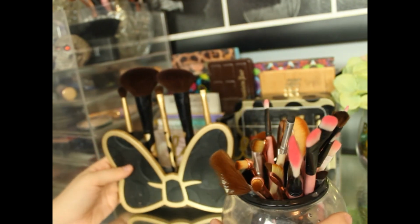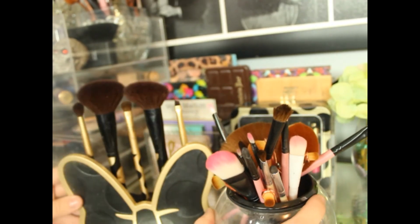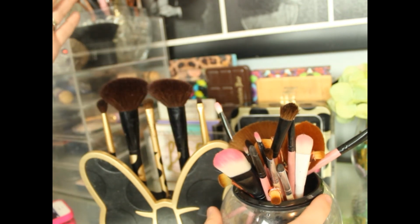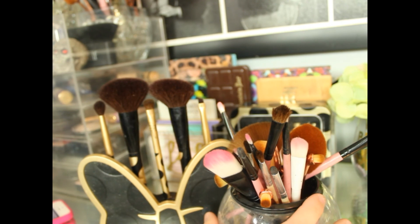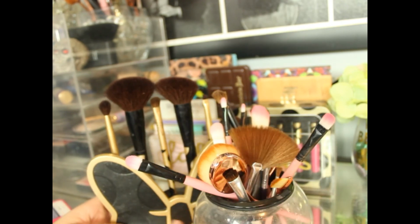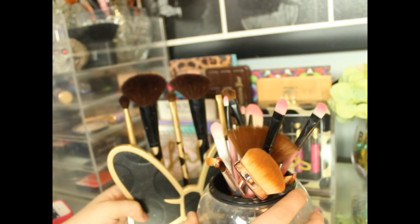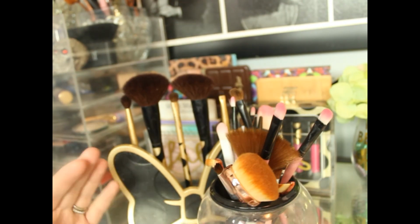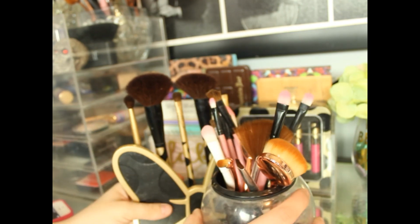And here is what we are getting rid of. I'm going to count real quick to see how many brushes we are getting rid of. Okay, so we are getting rid of 25 brushes, which leaves us with 37 that we are keeping. So I'm really, really proud of myself and excited about that. And I think Autumn will be excited to get these. Like I said, there's nothing wrong with these. They're just not what I reach for over other brushes that I have. So there was no point in me keeping them.